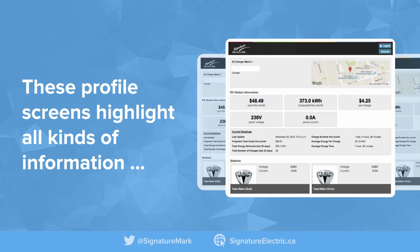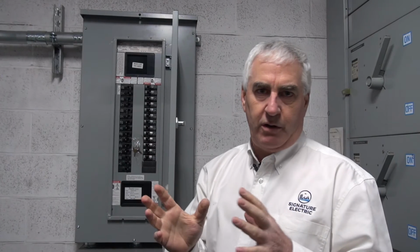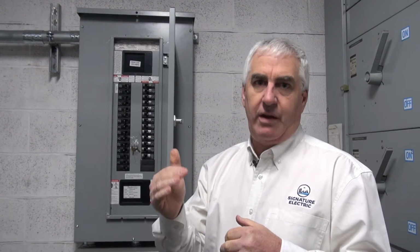So we've decided what the kilowatt rating is, or the cost of kilowatts is in the building. We've used that to provide so much per kilowatt hour, and that information is displayed live at all times on the screens. The manager actually has a reset button on theirs.